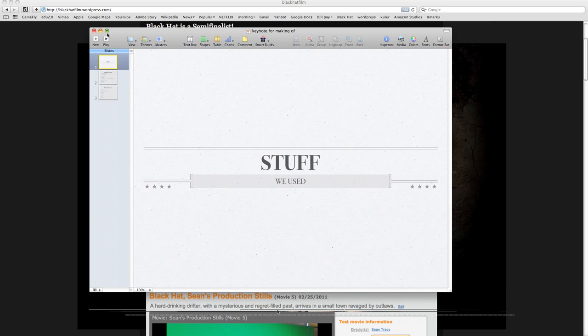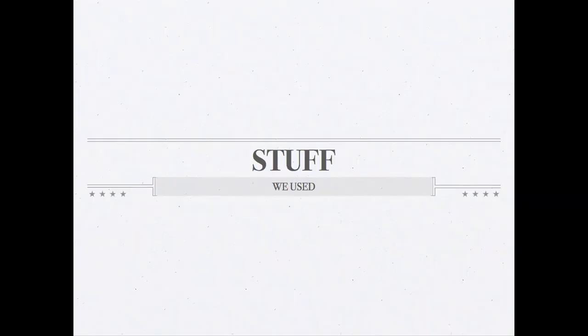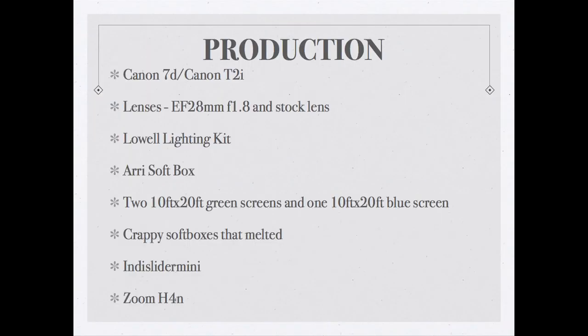A lot of people have been asking me about kind of what gear we use and things like that. So here's some of the stuff we used. We shot Black Hat on a Canon 7D. About 95% of the footage was done with the 7D. There was one day where I forgot to change the batteries. Luckily, the DP Derek had his T2i with him, and because they both have the same crop factor and they shoot 1080p, we used that for a few scenes, and the look is basically identical. You wouldn't know the difference.